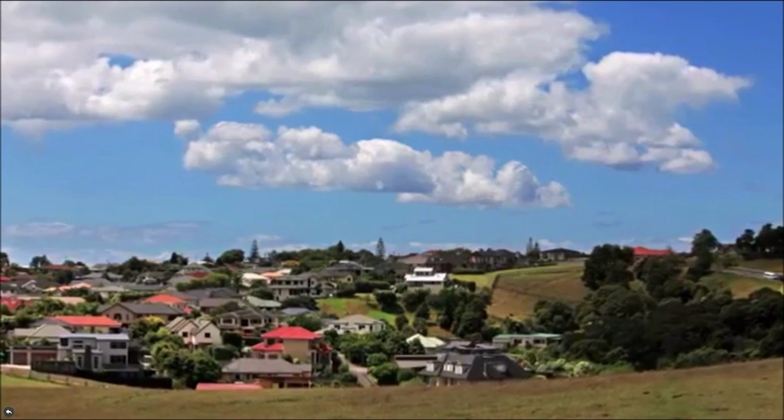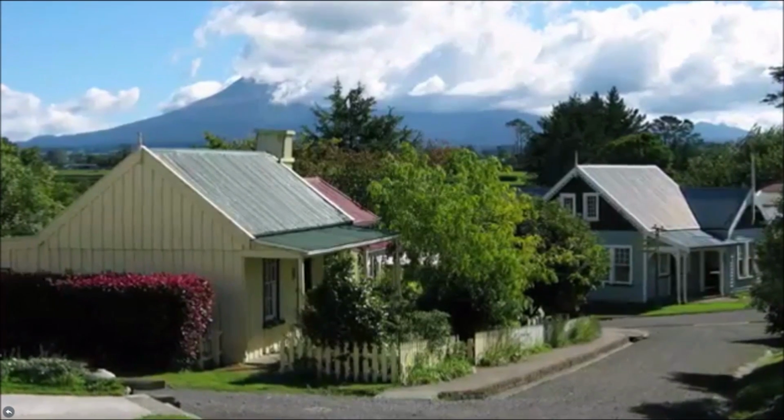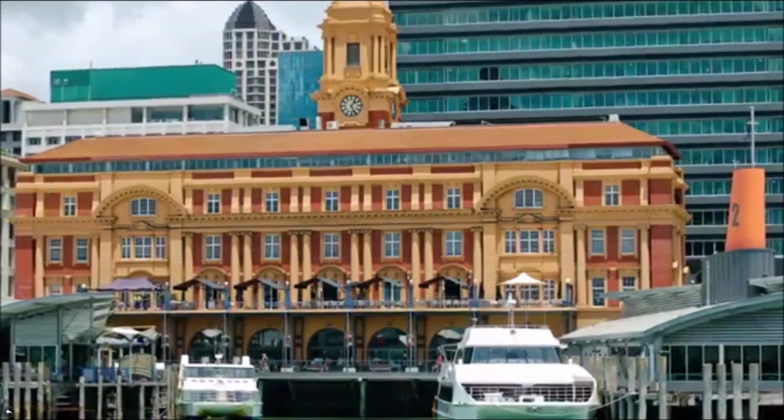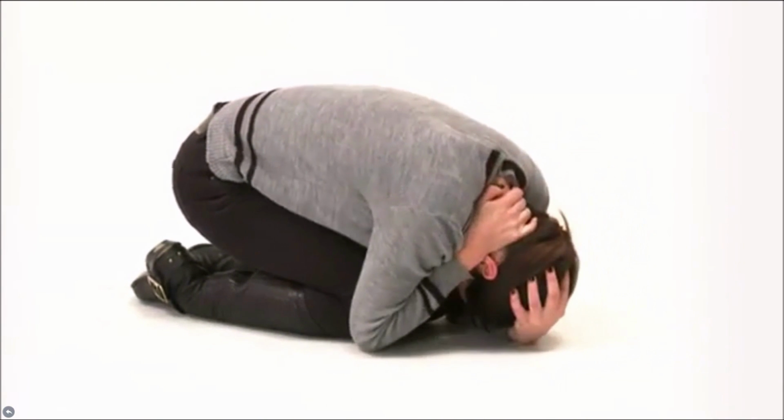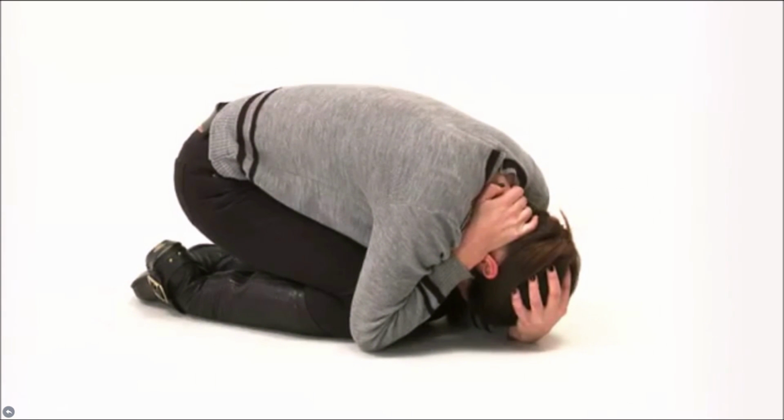If you're outdoors when the shaking starts, move no more than a few steps away from buildings, trees, streetlights, and power lines, and then drop, cover, and hold. If there's nothing to cover under, drop down, protect the back of your head and neck with your hands, and hold that position till the shaking stops.